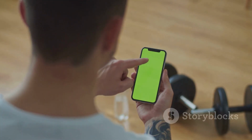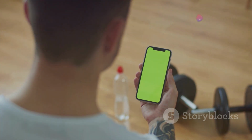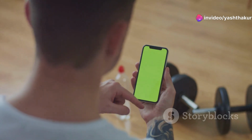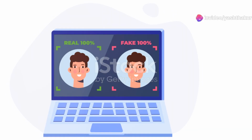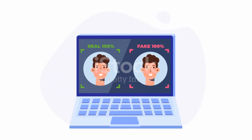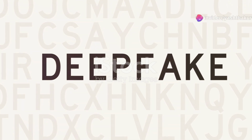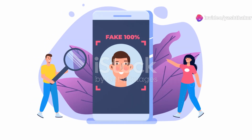Today, there are readily available apps and software that allow anyone with a smartphone and an internet connection to create passable deepfakes. And as the technology continues to advance at breakneck speed, we can expect these tools to become even more user-friendly and accessible. Think about it. What happens when anyone with a grudge or a desire for quick cash can create a convincing deepfake video of their boss, their ex, or even a complete stranger?